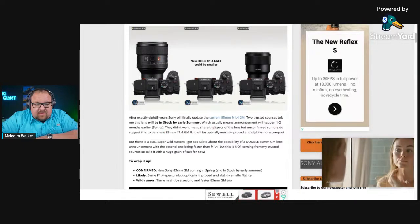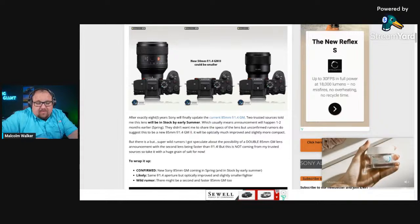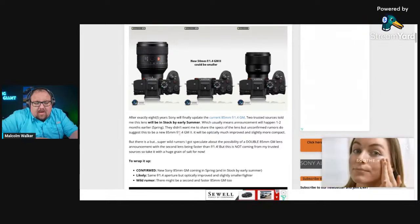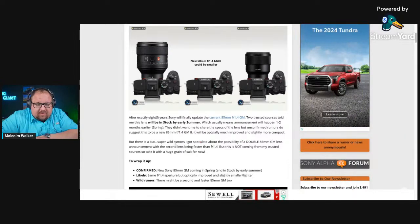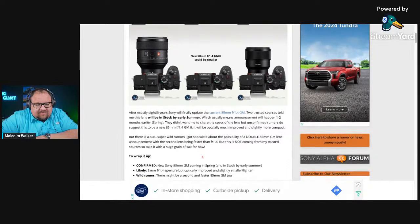They didn't want me to share the specs of the lens, but unconfirmed rumors do suggest this to be a new 85 1.4 Mark II. It'll be optically much improved and slightly more compact. But there is a but. Super wild rumors I got speculated about the possibility of a double 85 GM lens announcement, with the second lens being faster than the 1.4, but it's not coming from my trusted sources, so take that with a grain of salt for now.